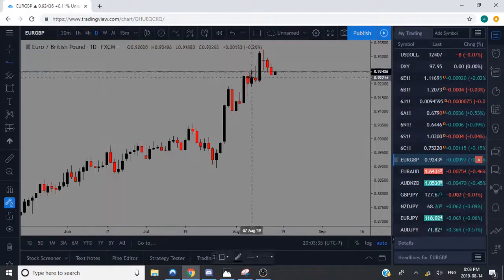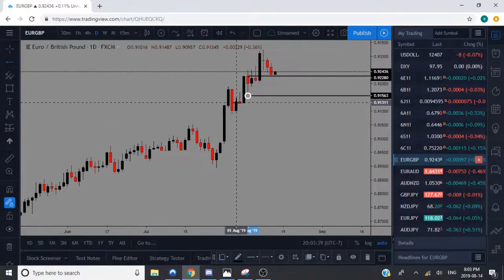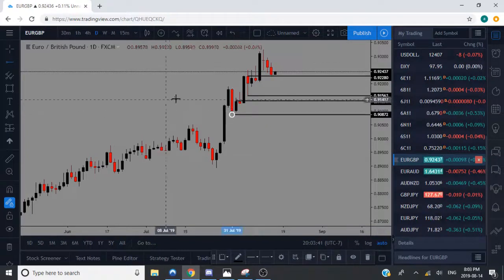Euro pound sitting in that daily demand zone. Looks like we got demand again right here.